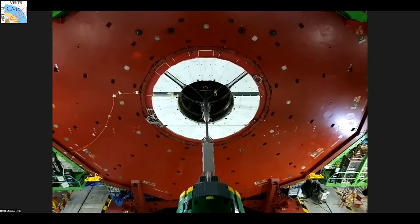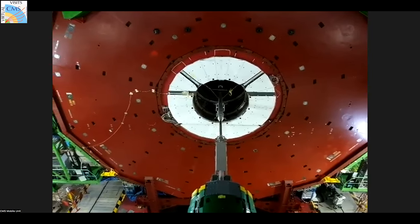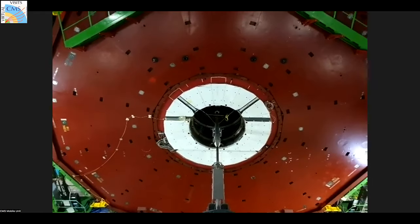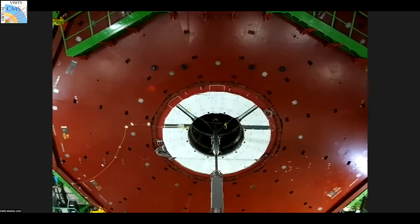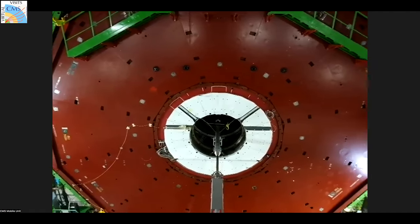If you do come here while the machine is on and the magnetic field is on, you can actually see, even in the service cabin, we've got paper clips, and you can see these paper clips curving in response to the magnetic field. So that's a fun reason to come and visit us here at CERN if you can.